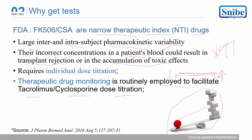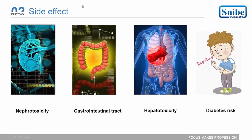If we talk more about side effects, if the value exceeds the normal value, either tacrolimus or cyclosporin may lead to nephrotoxicity, a toxic effect on the nephrons of the kidneys, and they may have a problematic impact on the gastrointestinal tract. They may also disturb the GIT inner lining and lead to other GIT-related complications. Due to toxicity, an overdose of immunosuppressive drugs may lead to hepatotoxicity. And if the drug levels are not monitored properly, or if the value decreases or increases, there is a risk of type diabetes, and of needing insulin as well.